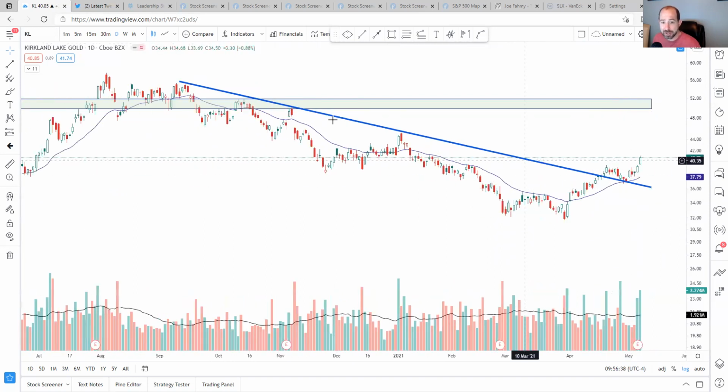So let's see what happens as it deals with this supply right here. If it could pull back just a little bit, maybe fill this gap, that would be great. Gets back to 39.75 or so. That may be a beautiful place to manage risk as the 23-day runs up into it. That's Kirkland Lake, nice looking name.